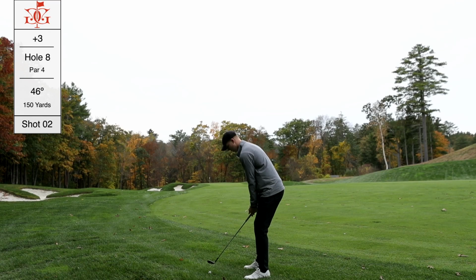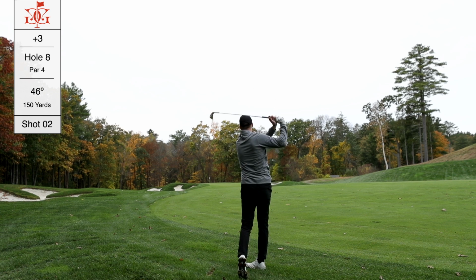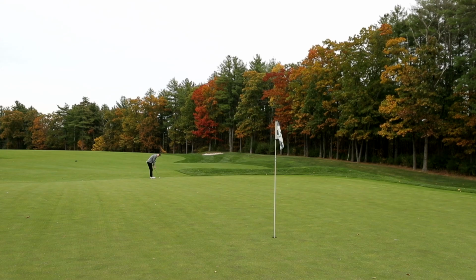This Vice ball that I'm hitting right now is not too pleased with me, but 150 yards, 46 degree in the rough. I didn't know if I was going to catch a flyer out of here, but this ball just kind of got in the air, and as soon as it got in the air, it just dropped straight down on the front of the green.